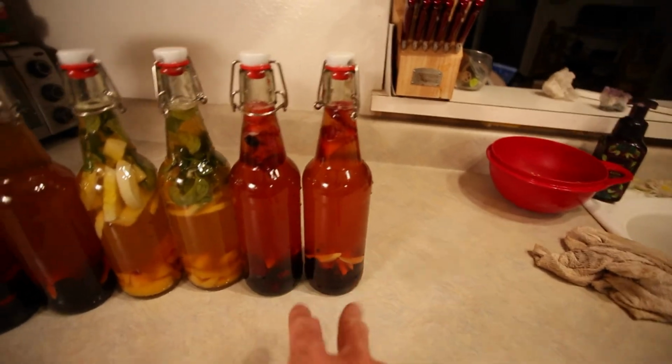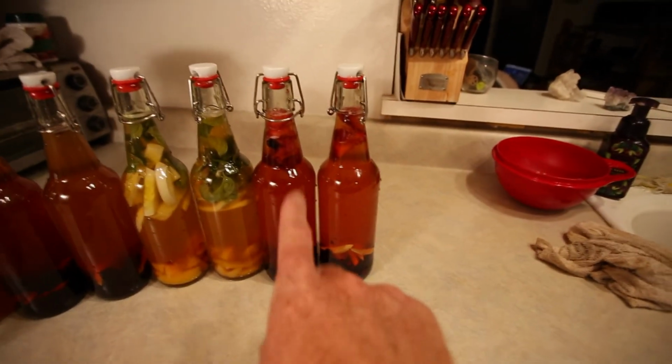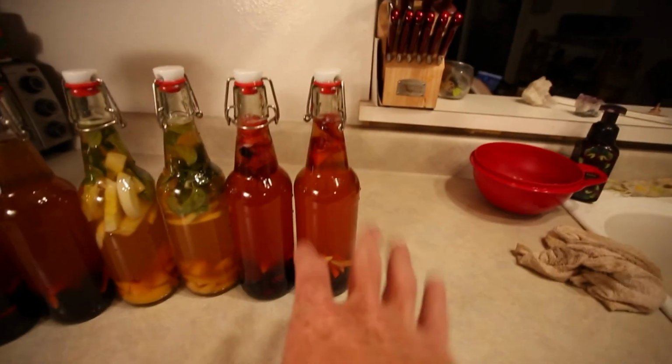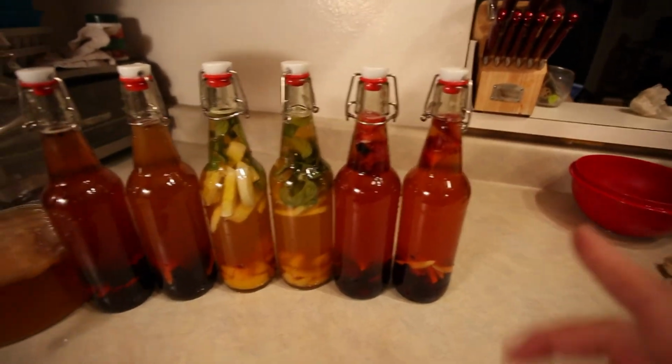So on the far right, we have a mixed berry ginger. So this is strawberries, raspberries, blackberries, blueberries, and then fresh ginger. All of those were harvested from the farm in the backyard this morning.